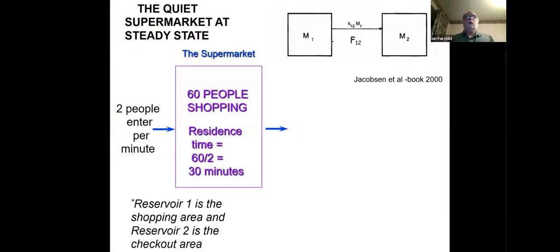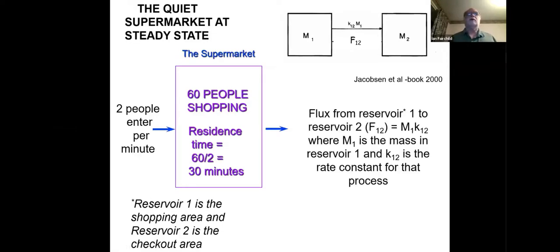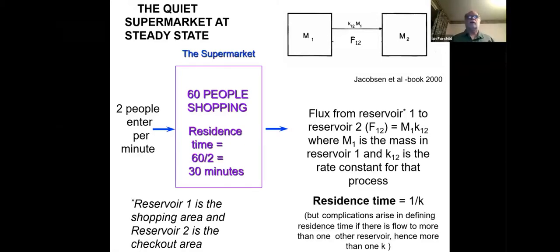Now then, if any of you like mathematics, you can just write a simple equation for this and say, well, the number of people going from one place to another, let's say going from shopping to the tills, that's equal to the number of people in 1, which is called mass 1 here. And if you multiply that by some kind of rate constant, that tells you the flux, which is the number of people moving from the main part of the supermarket to the tills. And this rate constant is actually the inverse of the residence time. So whereas the residence time is 30 minutes, that rate constant is 1 over 30. So m, the number of people, that's 60, times the rate constant, which is 1 over 30, is going to give us 2, which is the number of people that go into the tills at this point. So that's expressed in mathematics for those of you that are interested in that. But you can just think of it intuitively as well.